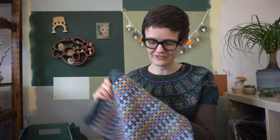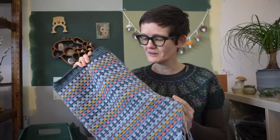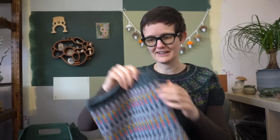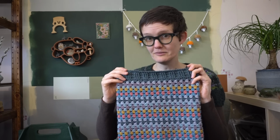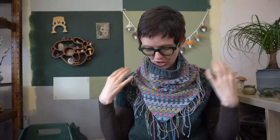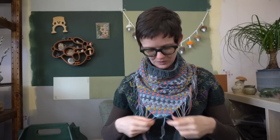And I've tried to match the colours to the sample as much as I could, but with a little hint towards the trans flag. And I'm really pleased with how this has turned out. I'm just going to pop it on and show you. So there's a lot of fabric. I wasn't expecting it to be this long. Try to ignore all these ends that I have to weave in. I'm ignoring them for now.